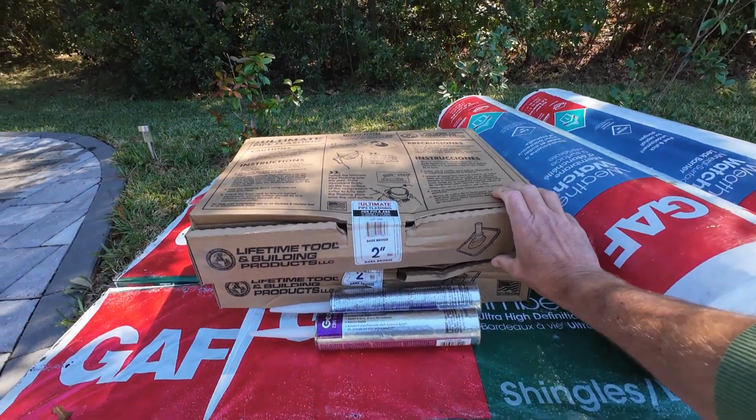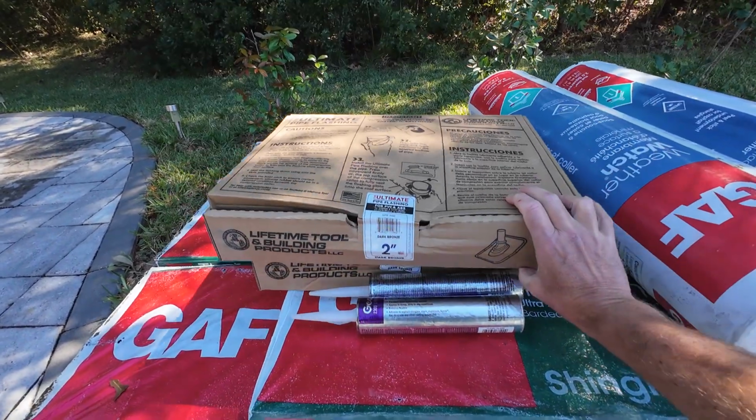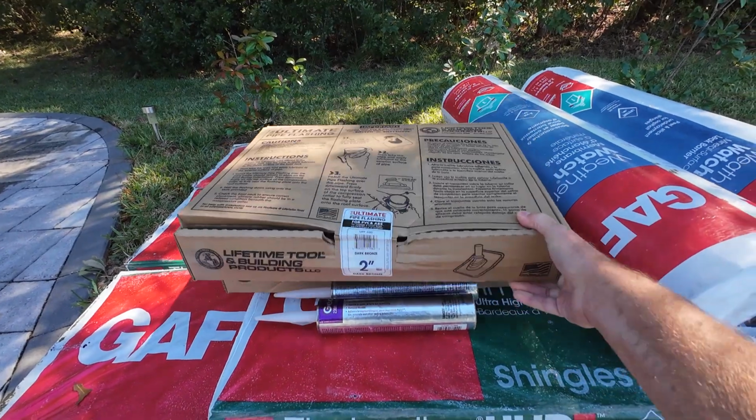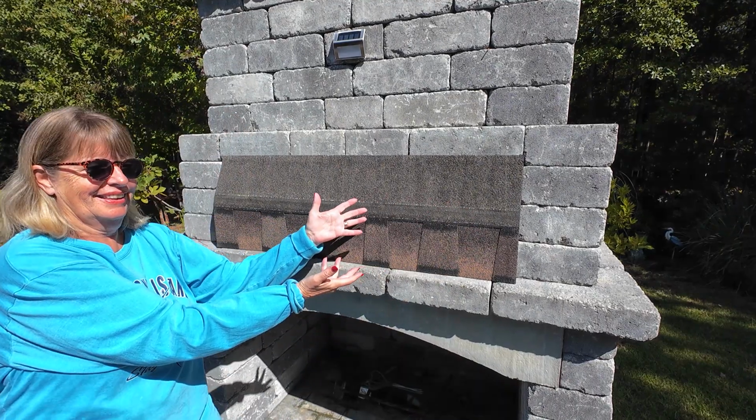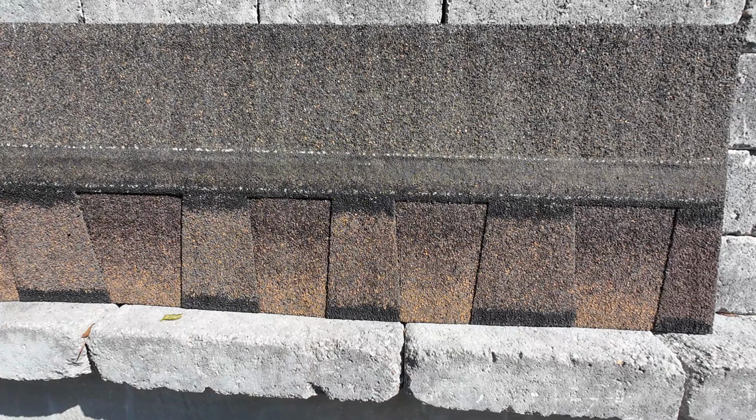And the vent stacks will have a lifetime boot around them to protect from water getting around the boots on the roof. Now, the GAF Timberline shingles are some of the most popular shingles here in the United States. And we went with their Ultra version because they're 20% heavier and they're guaranteed not to stain for 30 years. They also have a double shadow line for added interest.